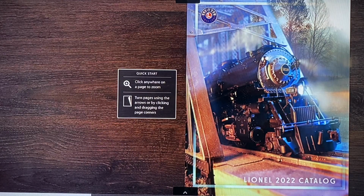Alrighty, everybody, today's the day. The Lionel 2022 catalog. This promises to be one of their best catalogs they've ever done. So we're going to see if it lives up to the hype. Here we go. So this is going to be my overview of the highly anticipated Lionel 2022 catalog.